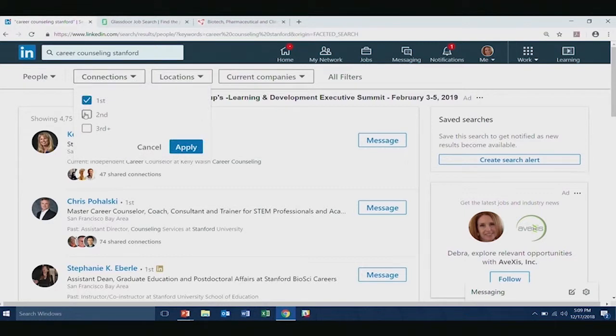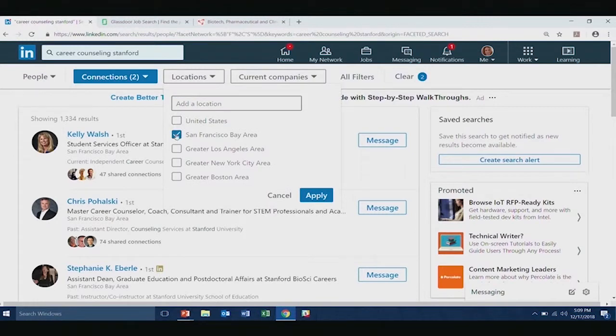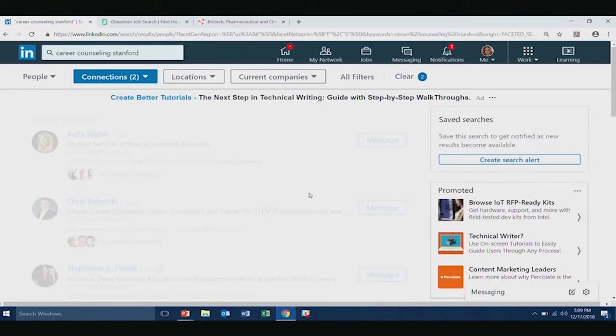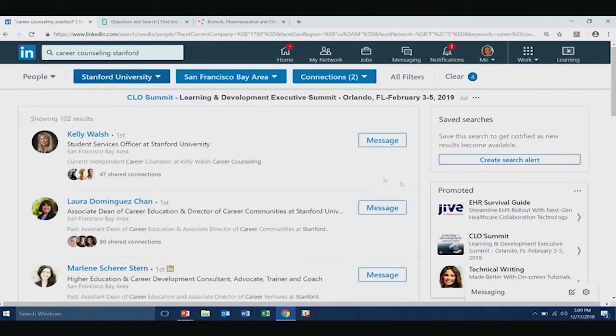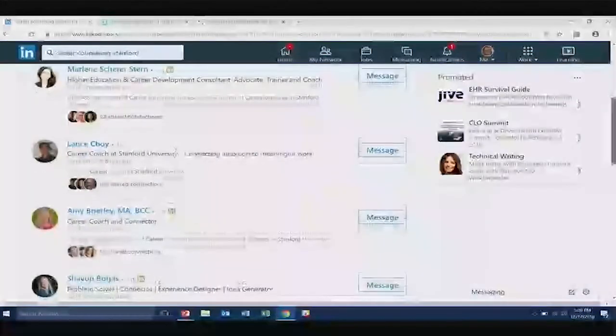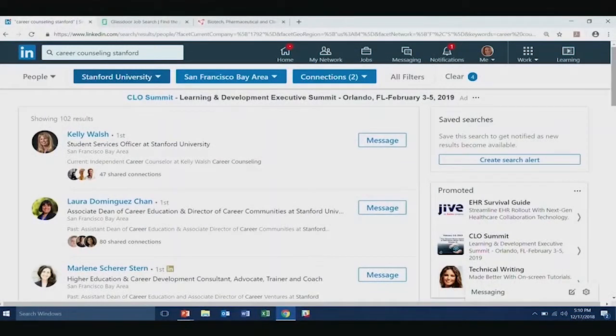I went to my first and second degree connections, changed the location to the San Francisco Bay Area, and then added Stanford. At that time, I did not know that Stanford School of Medicine had its own career center, so what I probably did was just click on Stanford University. But as you can see, pretty much everyone involved with career services is listed here. From here, I discovered that there was a School of Medicine Career Center, and then I was able to find Stephanie Eberle's profile, and she's the director of the Career Center.